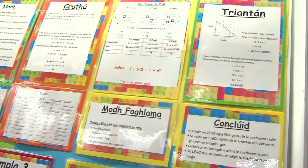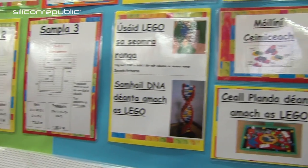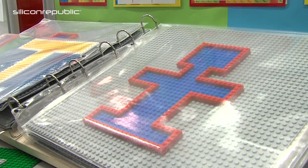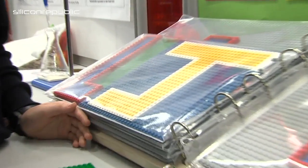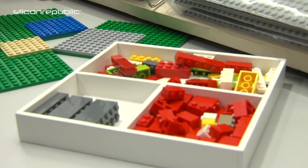Well, it's based on a maths theorem called Pick's theorem. It's used to get the area of shapes on a grid. So we use the Lego because it's a good teaching aid and it's kind of in a grid pattern. The formula is I, which is the inside points, plus B, which is the boundary, over 2. So you have to half it and then minus 1. And do you think that using Lego makes it easier for people like you or younger kids even to catch on to this? Yeah, I think it does.